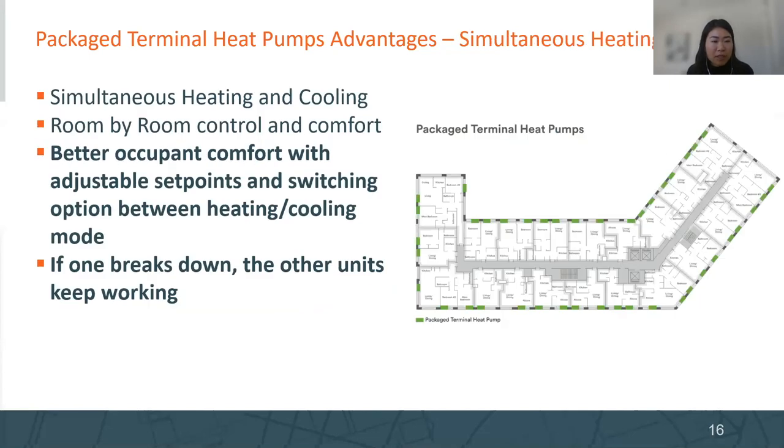Another key benefit is that PTHPs provide simultaneous heating and cooling for the building and also personalized room by room control and comfort. So this is better occupant comfort with adjustable set points and switching the option between heating and cooling mode. So not only do you have a lot of control per apartment, but also even by room. And another great benefit is that if one unit breaks down, the other units can keep working.